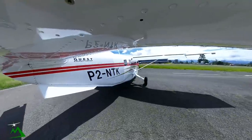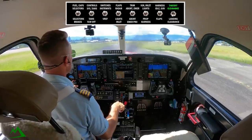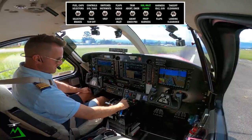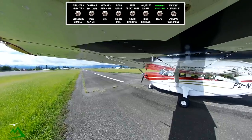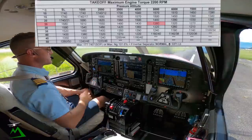November Tango Kilo, ready for departure. November Tango Kilo, 17 left, make a right turn, clear for takeoff. 17 left, right turn, clear for takeoff, November Tango Kilo. Our ignition condition, flaps 20, fuel and harnesses. Was complete, we're 25 degrees out at 5,000, so 1330 for 1380.